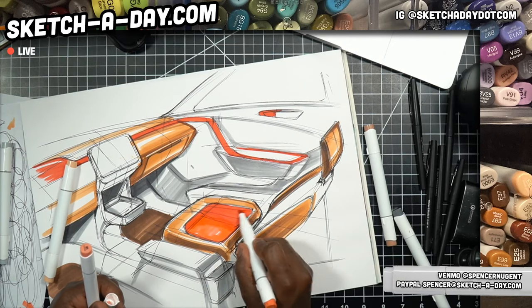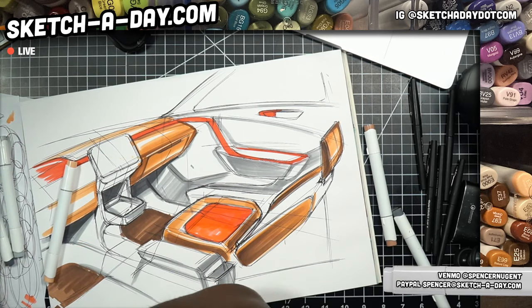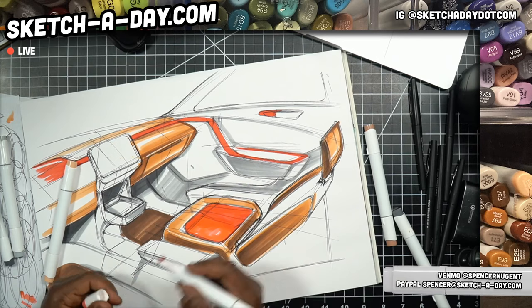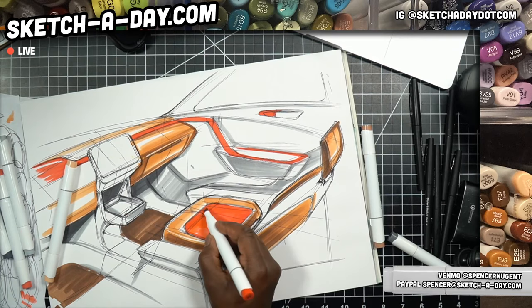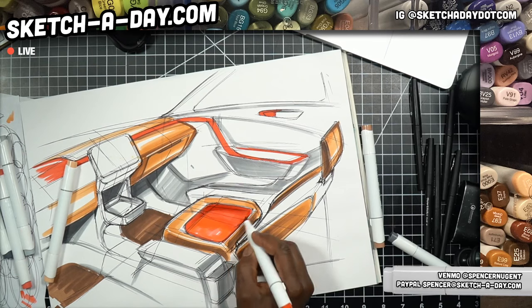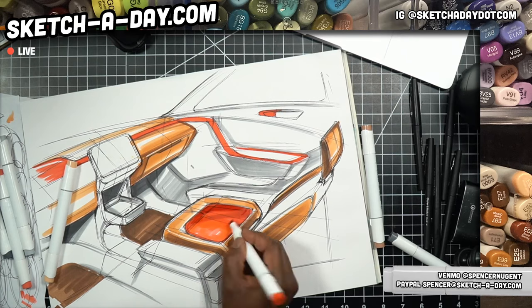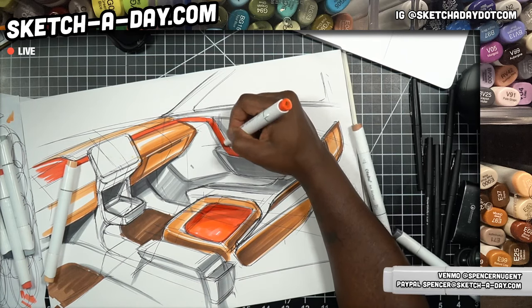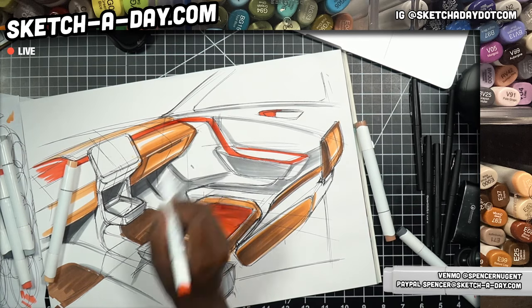Okay, just wanted to fill that in, but kind of blend into this lighter area. And then we'll take a darker red as well, if I can find one. Actually, I do have one. Fell on the floor here. Okay, so just a little red here. Just like so. Just like that.